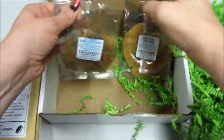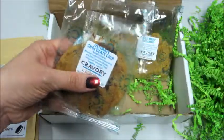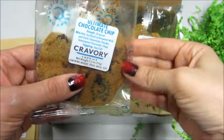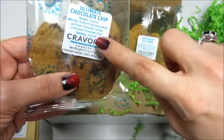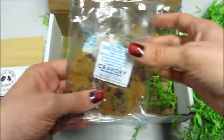I'm gonna go ahead and try the chocolate chip cookie. I like chocolate chip cookies. Those are probably hands down my favorite. It's just a basic cookie, but so good. Yum. And that was a really good chocolate chip cookie. And it has semi-sweet and dark chocolate, so a little bit of both. And they added sea salt in it, which brings out the flavor. Very good. I like this a lot.